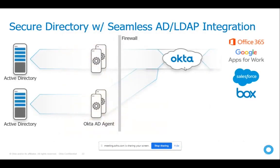Now moving to the third pillar, which is a secure directory with integration. We have so far been talking about the authorization and access side of the equation, but I'll also discuss the authentication side of the equation. Basically, how do we verify a user?